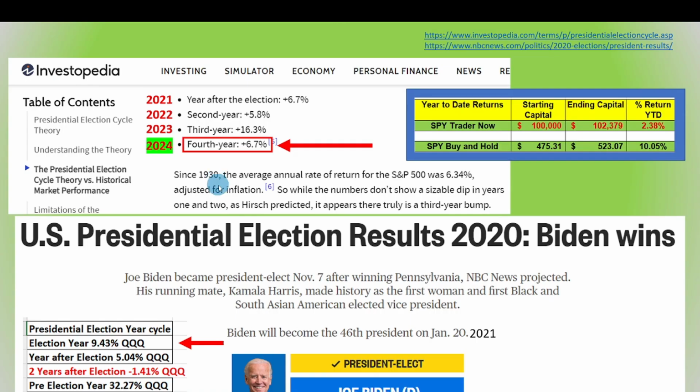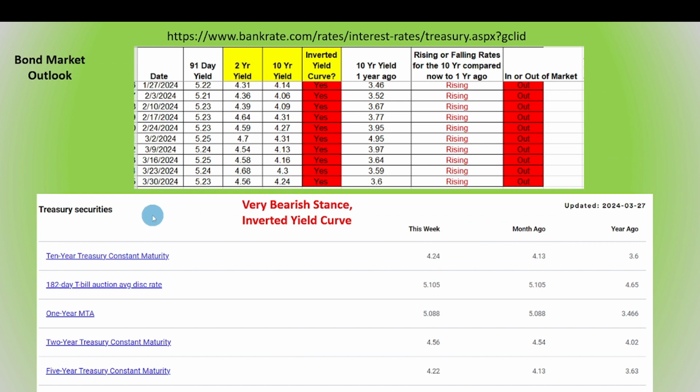All right, now we are looking at things from a presidential election cycle theory. We are in the 4th year of President Biden's term. Historically, that's a 6.7% return. Currently, the S&P 500 is up 10.05%. So we're overvalued from this valuation standpoint. Now we are looking at things from a bond market outlook, which says stay out of the stock market. We have an inverted yield curve and rising interest rates. So we should technically, by this standard, be out of the stock market.